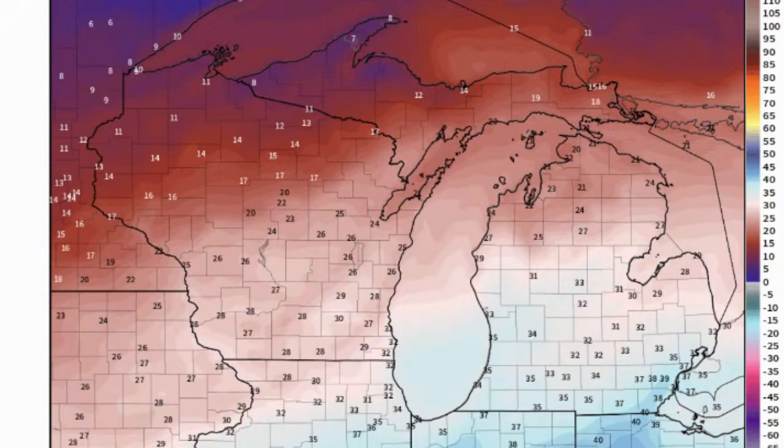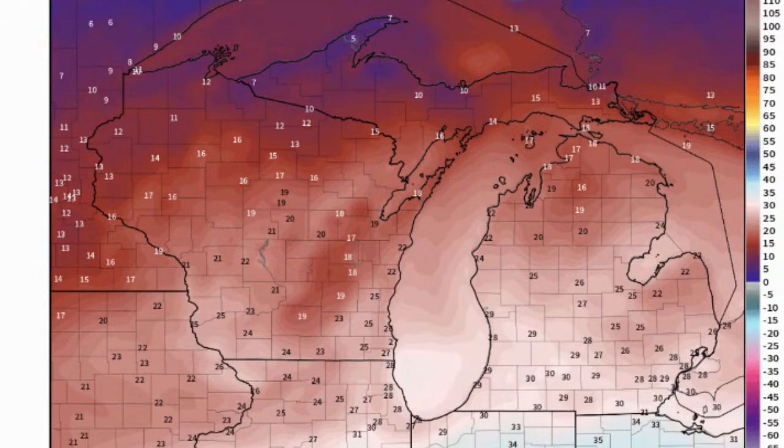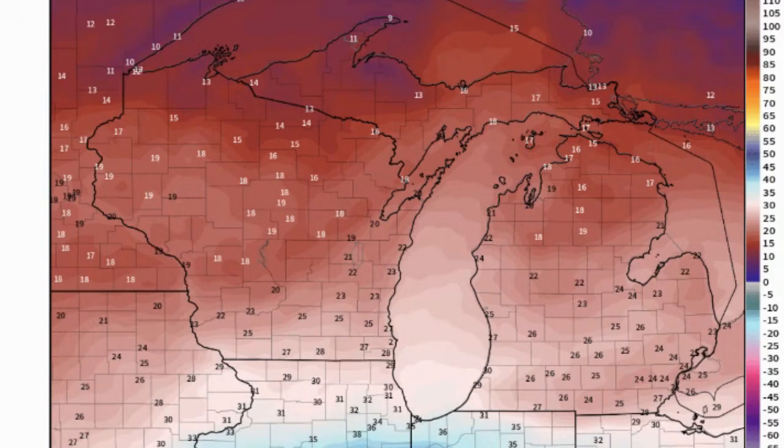And then we start to ease back to the 30s for Wednesday and 30s and 20s for Thursday as the snow may be around. And Friday, 25, and 10 days out, 25 degrees. So it does look like we still have definitely some winter weather to get through.